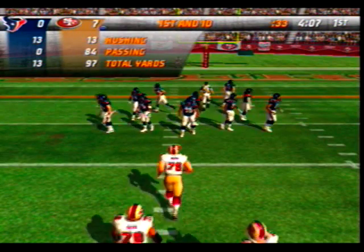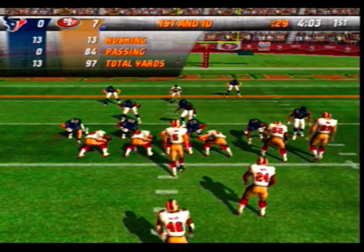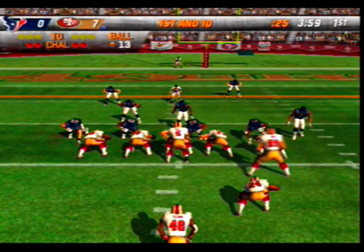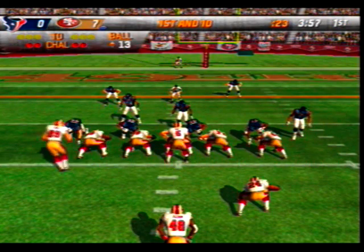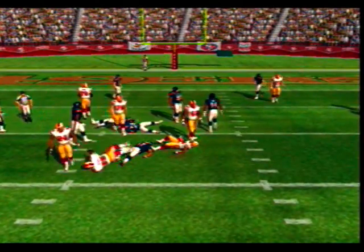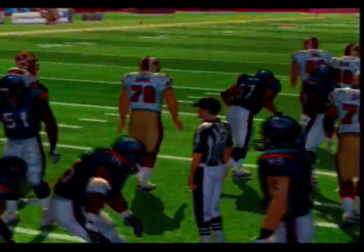Ball on the 13-yard line. What's his play? Here we come. Houston lines up in a 4-3. Jones goes in motion. Carter is there on the stop at the 12. Number 48 takes it up the middle for a yard or two.